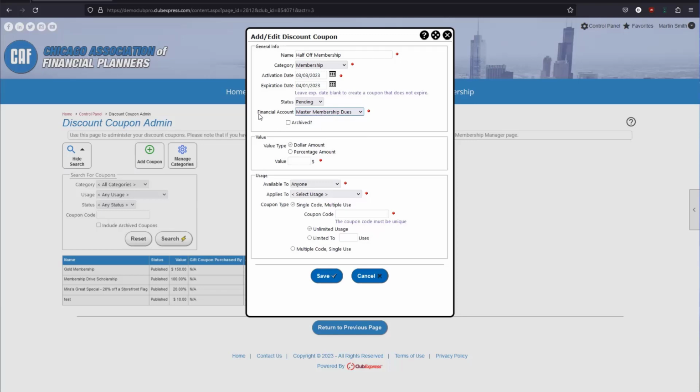I mentioned archiving earlier. This is where that archived button comes in. Once we check this and save, this coupon will close itself and will disappear from our list before. For now, we're creating a new coupon, so I'm going to leave that unchecked. I would only check that box maybe after this date and I'm done with this coupon and I no longer need to access it. I can archive it so it'll disappear from the search just to keep my discount coupon admin page a little bit cleaner and more organized.